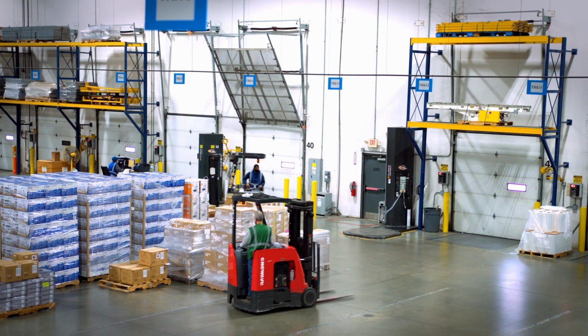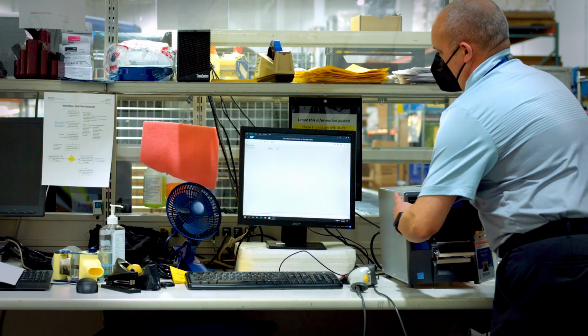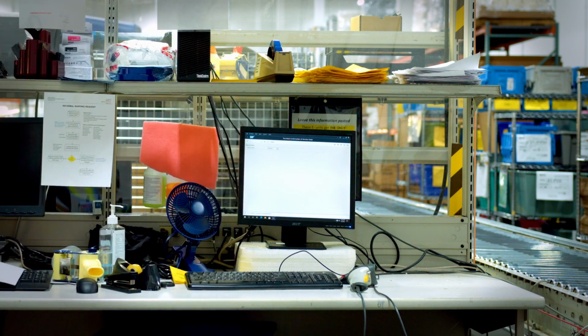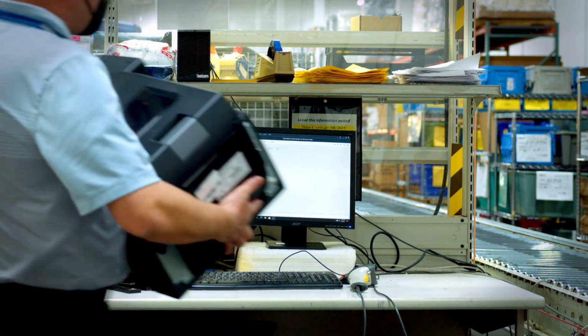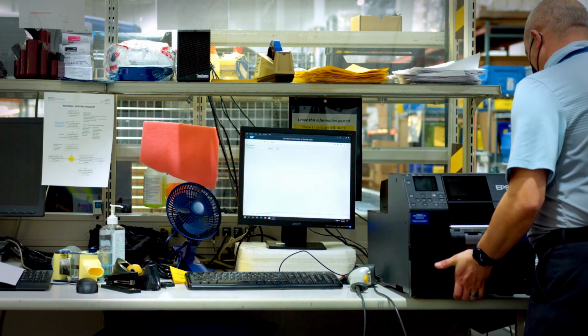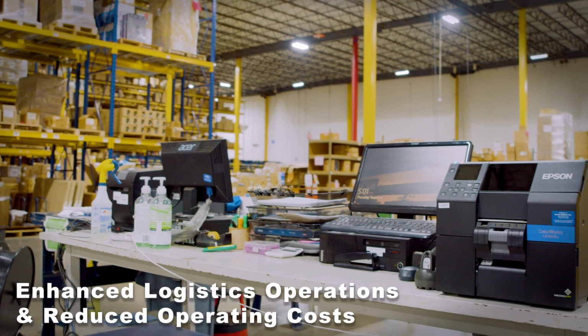We're always looking for ways to improve the operations in the warehouse, and I think the ColorWorks product has actually been an important part of an improvement project. We were able to switch out a competitive product and use our own product. At the same time, it's actually provided us with better features, better manageability, and I think a lower cost. The ColorWorks label solution is enhancing our logistics operations while reducing costs.